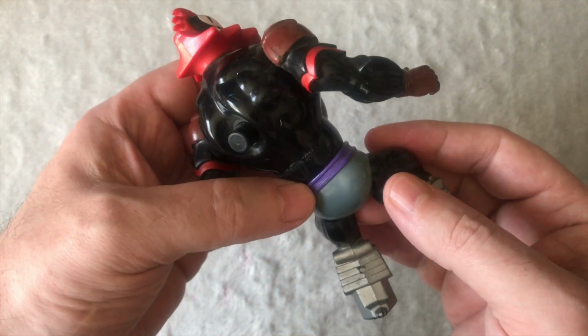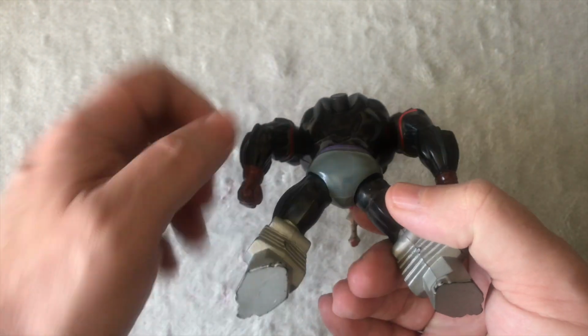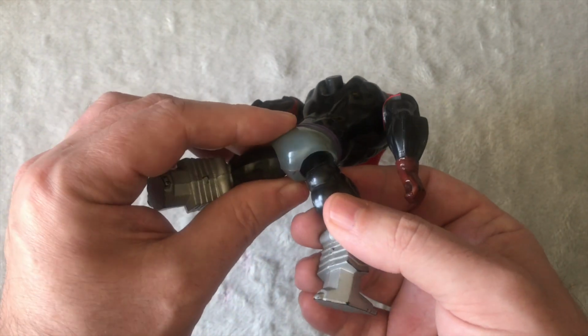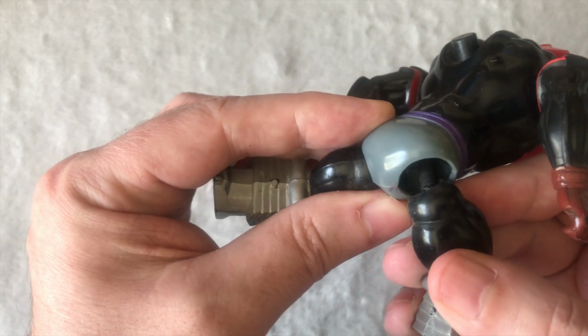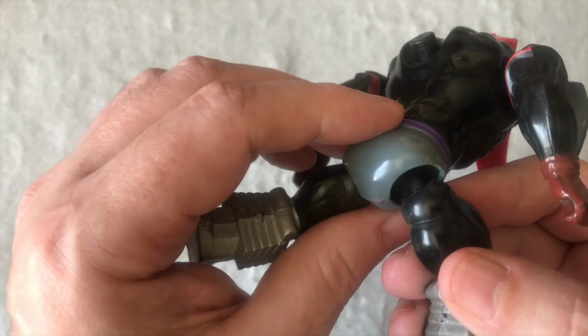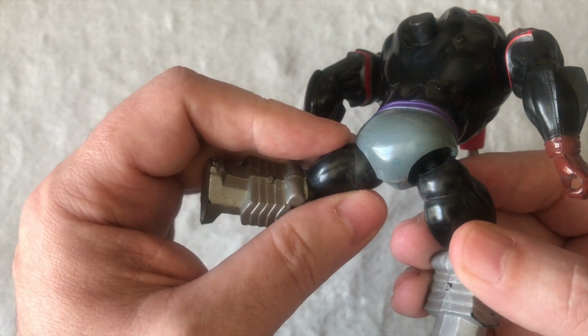But what I might do is try and open it up from just his waist. And I think it should be alright. I don't think I'll need to open the top bit. So that I might do.